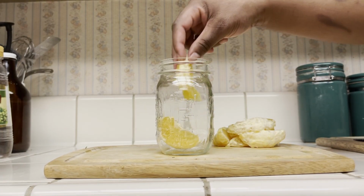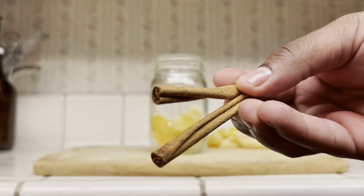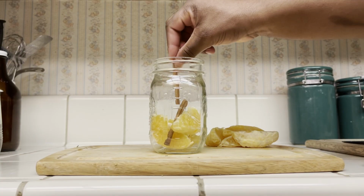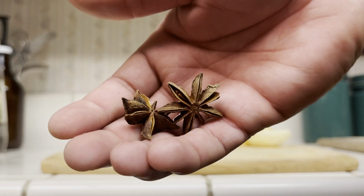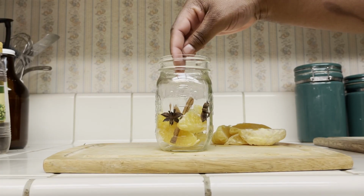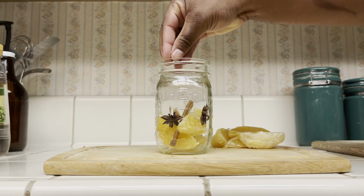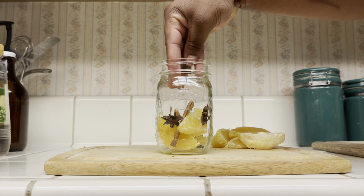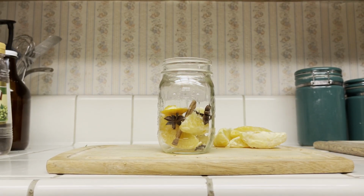Heading on over to the mason jars, we're going to add some oranges, a couple of cinnamon sticks. These are actually Indonesian cinnamon sticks. Never tried these before, but they smell incredible. Then we're going to add some star anise and some cloves. This is actually quite a bit of cloves, so I would be careful about adding it if you aren't too into the spice. We're going to add some of our leftover orange peel.